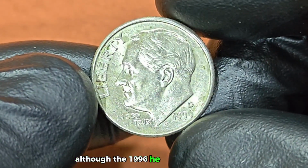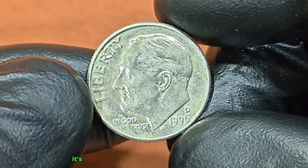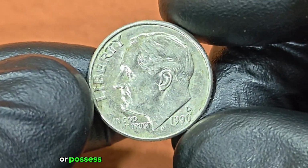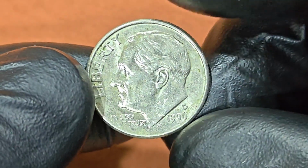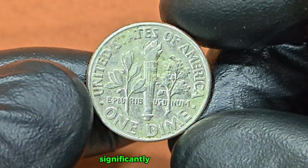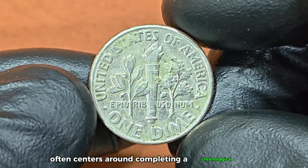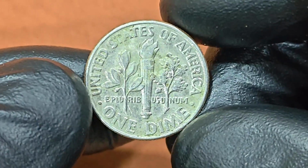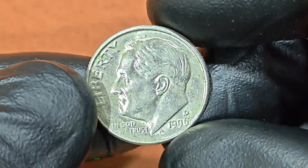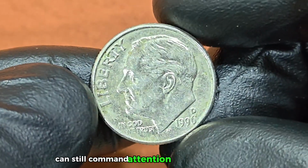Although the 1996 D Roosevelt dime was produced in large numbers, certain factors can increase its rarity in the collector market. Coins that have been gently circulated and show minimal wear, retain a pleasing luster, or possess a strong strike are more sought after. Errors or variations, although uncommon for this particular year, can also make a standard dime significantly more valuable. Collector demand for circulated coins often centers around completing a chronological set or acquiring coins from different mints, including the Philadelphia and San Francisco mints. For the 1996 D dime, circulated coins are relatively common, but those with clean surfaces and limited marks can still command attention at auctions and sales.